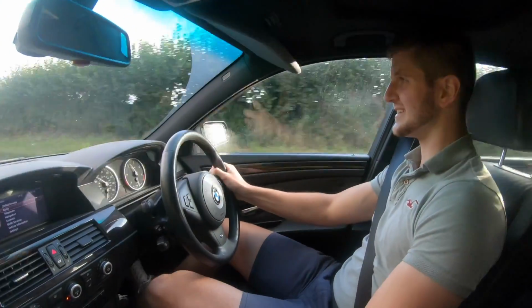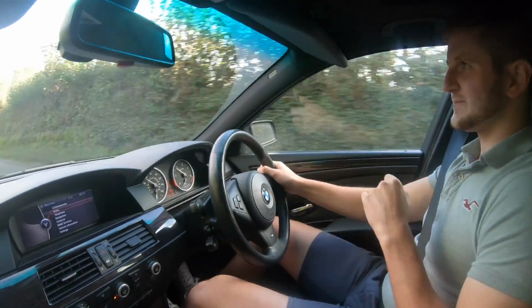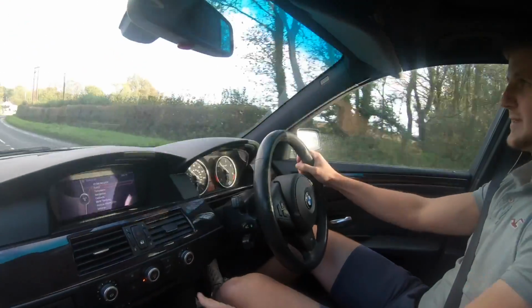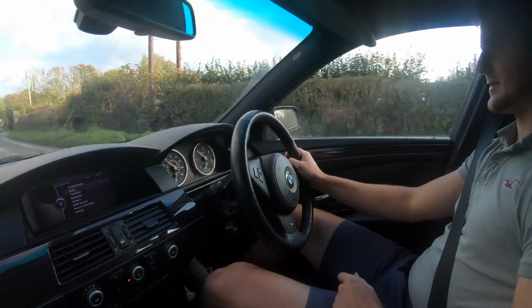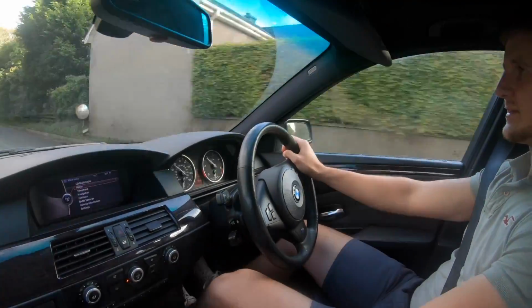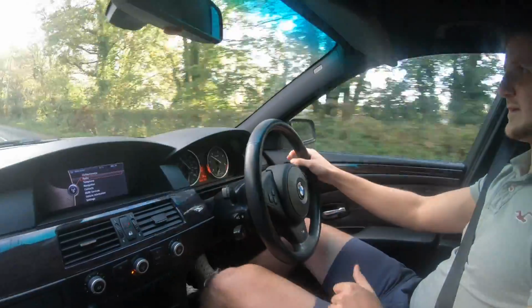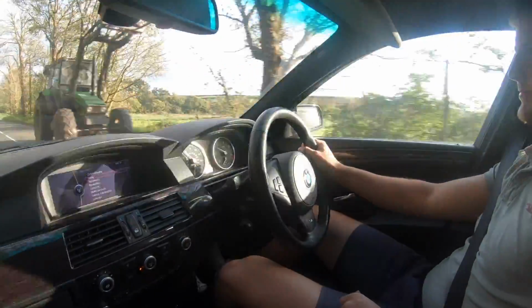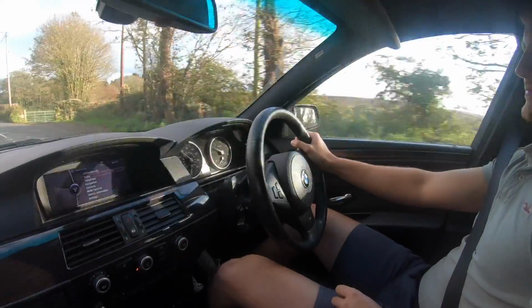And secondly, this car can pull through the rev range. There you go. It's got 5,000 RPM, but you've got to remember the turbo's cutting in at that full 5,000 RPM. It's not letting it drop. So the turbo's constantly spooling up, which is what you need. And you've got to remember, being the LCI, it's got a lot more horsepower than the previous pre-LCI ones. They're a lot better and more robust than the pre-LCI ones.